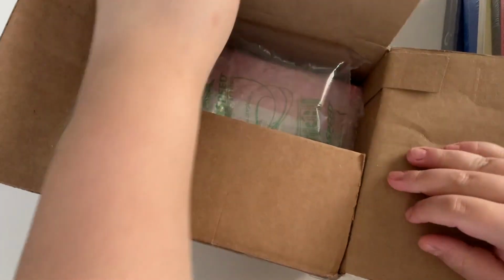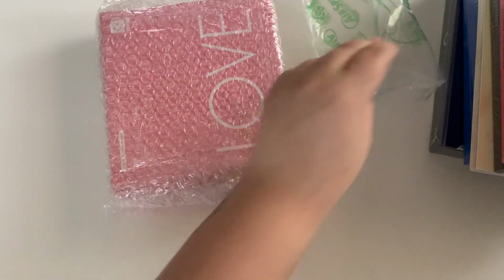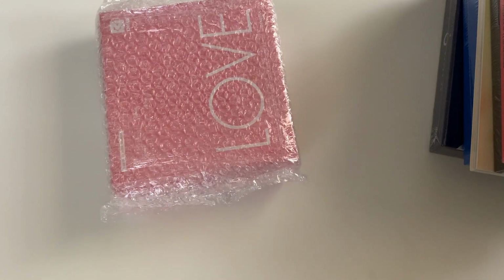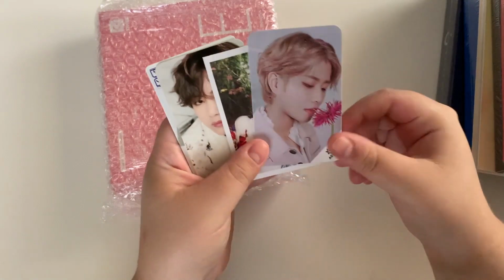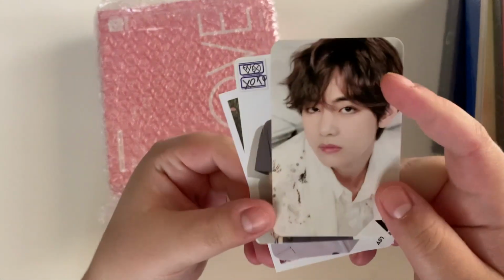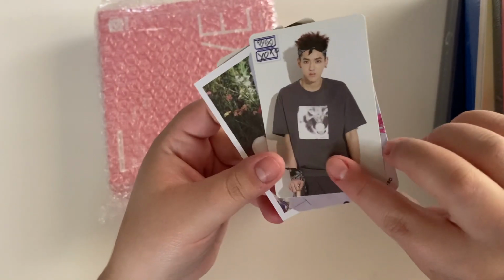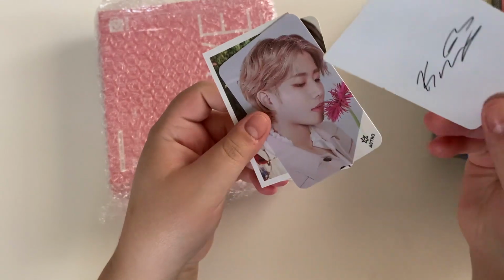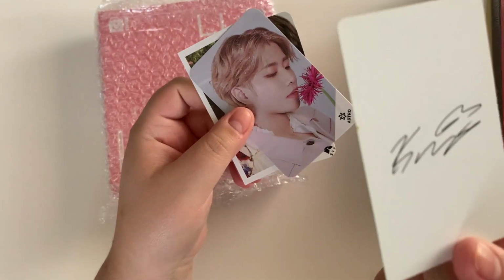Got all these. And then in this one, we have just my DKB albums because nobody does DKB. But they give me some freebies. So we have MJ and then Chanyeol and V. And I don't know who this is because it's an EXO member. I only know Chanyeol because I watch a drama with him in it. But yeah, Chris, is he the one that left? That's what it looks like.